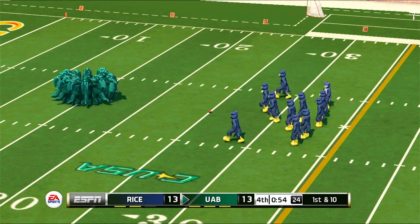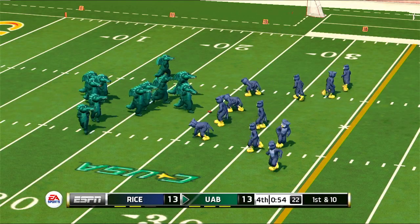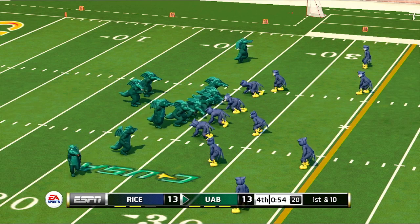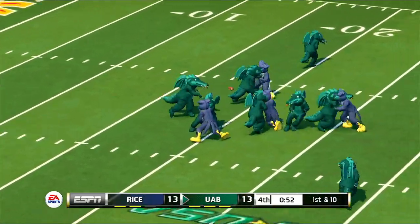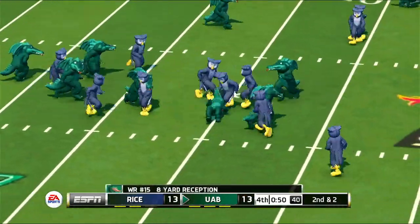We're late in the fourth quarter. Great game, a tied football game. And the question now is, who's going to rise to the occasion? We have less than a minute to go. Slings it.